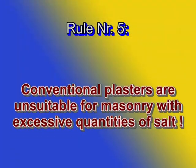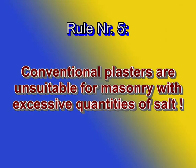Rule 5. Conventional plasters are unsuitable for masonry with excessive quantities of salt.